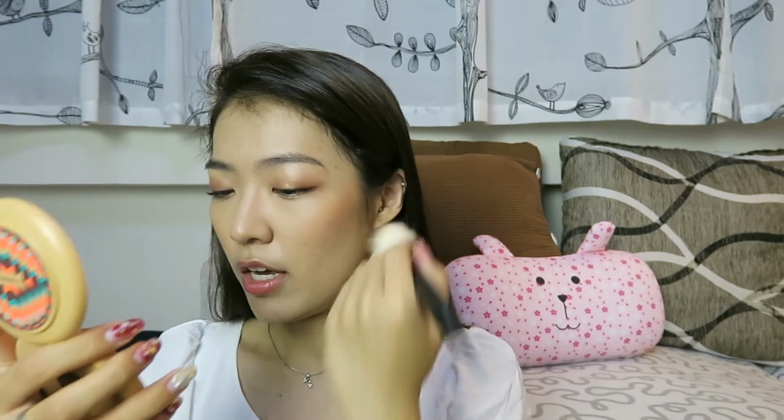Really just the bone here. And I'm just going to bring it in back and forth. And then maybe bring it down a little bit down here. Done. And then I'll brush off whatever I have. And maybe sometimes going in a little bit to contour this side. And that's it. I think this is good. I like it. Right, so now we're going in for highlight.